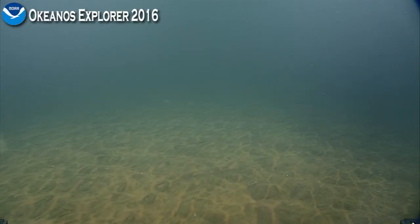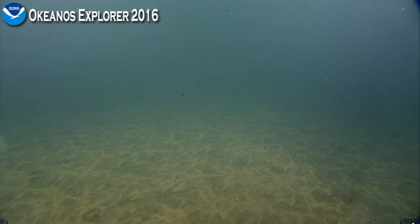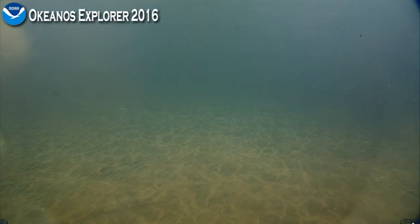It's a really flat fish. We're here at a depth of 335 meters. This is our last dive for this leg, dive 19. We're so glad that people have been following along with us, and we hope you stick with us through the rest of the day.